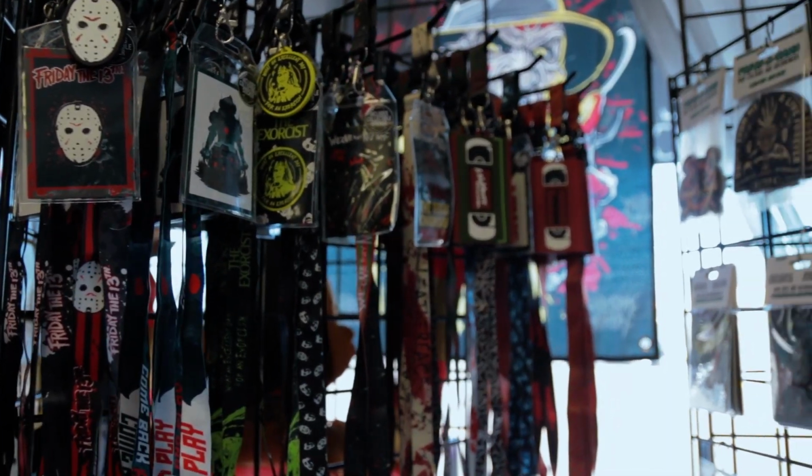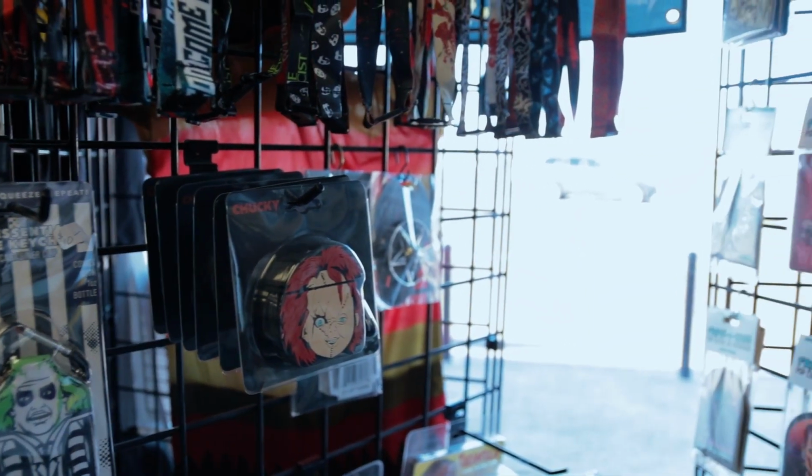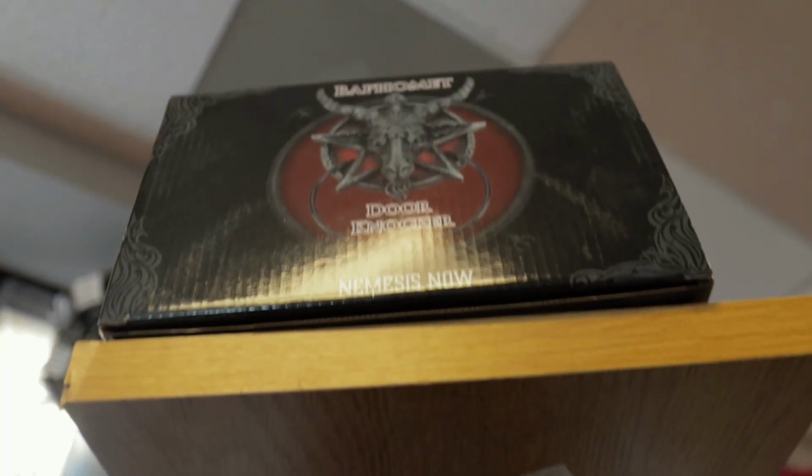They have lanyards and looks like keychains. They even have horror air fresheners. That's pretty cool.